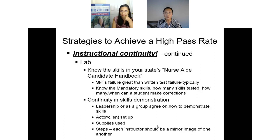Decide on the supplies used. You would not think that getting an extra washcloth, Mrs. Jones uses 3 washcloths, Mr. Smith uses 2 washcloths, that extra washcloth makes a big difference for the students, but it does. It really, truly does. So agree on what supplies to be used. Very, very important. Continuity again and less confusion.